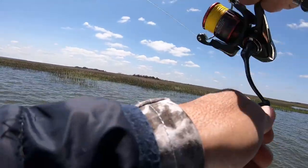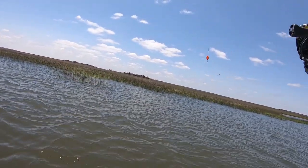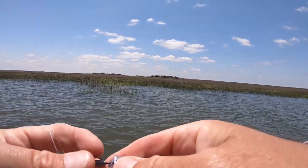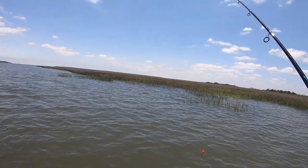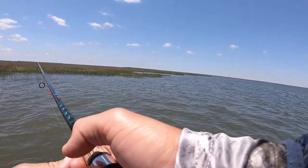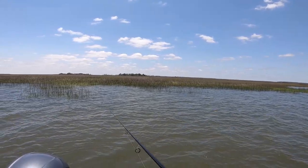That was a good little fish, and it came unbuttoned. Thought I got snagged for a minute. All right. That was a good little trout. Trout sickle. Let's get back in there and see if he's got any other friends. You got more friends? Where are your friends at?